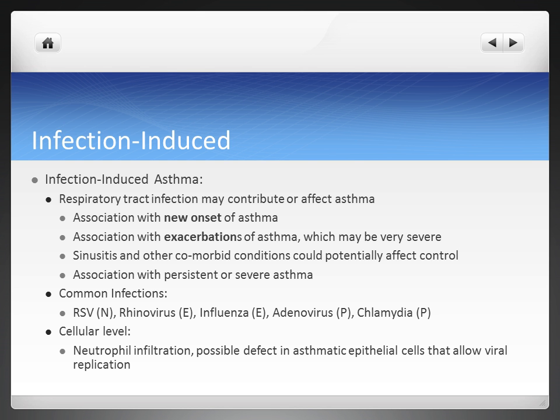There's many common infections, and the way that these infections are categorized is either a new onset infection, an exacerbation infection, or some kind of precursor. So when we looked at these, I divided them. When you look at this, is it a new, is it persistent, or is it an exacerbatory agent? So RSV we see a lot with new onset asthma, particularly with kids. Rhinovirus is an exacerbating one, influenza is an exacerbating infection, and so forth and so on.